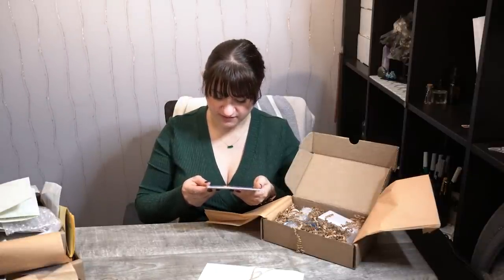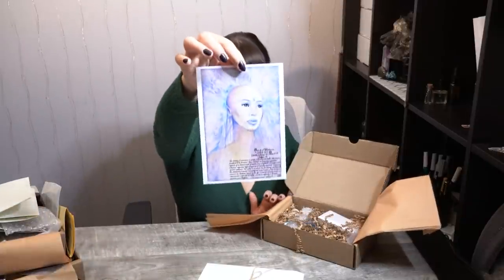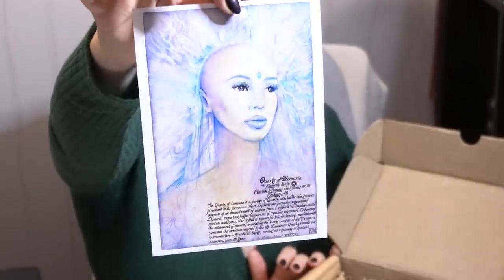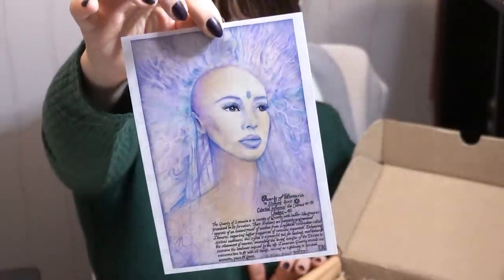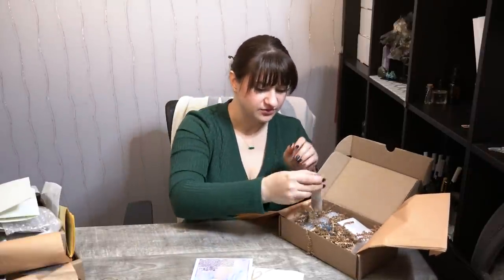Quartz of Lemuria. So this is, sorry, I got you. I was all oohs and ahs into this. This is a Book of Shadows artwork for the crystal that it's themed around. So pretty. The artwork makes this page almost seem like it's iridescent, when in reality it's not. It's just so good.